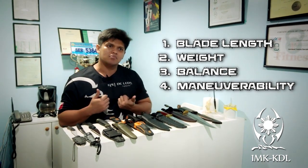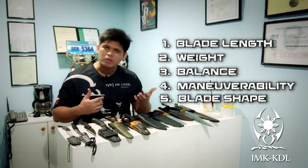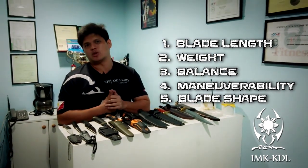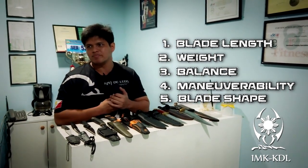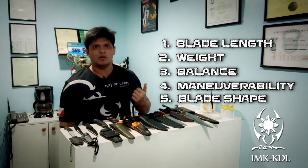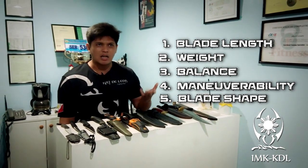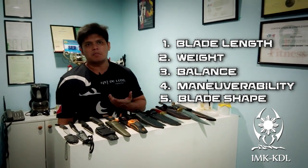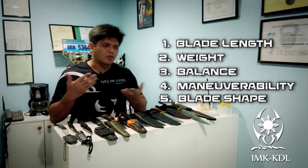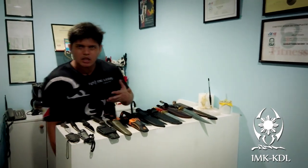I would include number 5 as the shape of the blade, but I would lean toward personal preference when it comes to that, because to be honest, in a fight, you can defend yourself with a kitchen knife, and that works as long as you know how to use it. But some people prefer certain types of knives, and I'll tackle that later on. So let's start with length.